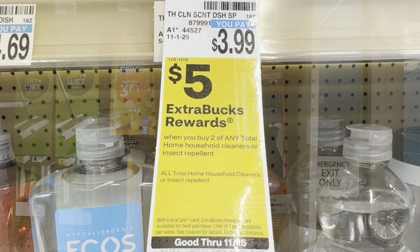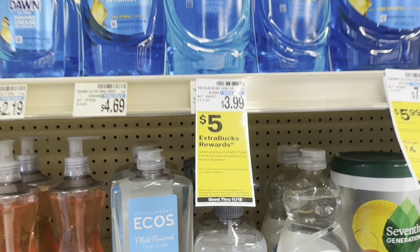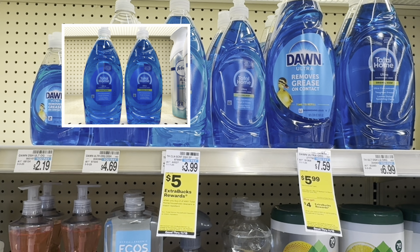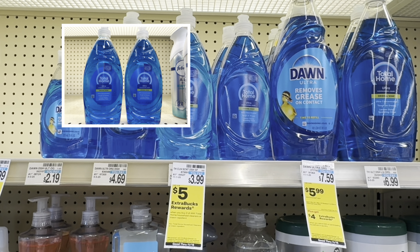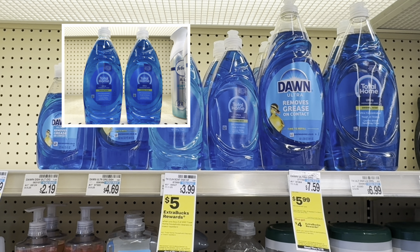The next deal I have is on Total Home Dish Soap. They are part of buy 2 get 5 back. Pick up 2 dish soaps priced at $3.99 each. Both will total $7.98. Pay the $7.98 and you get 5 back, making it just $2.98 or $1.49 each.